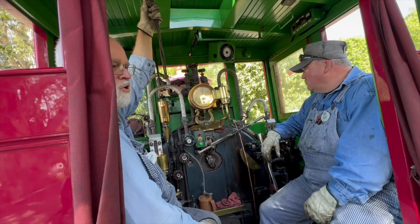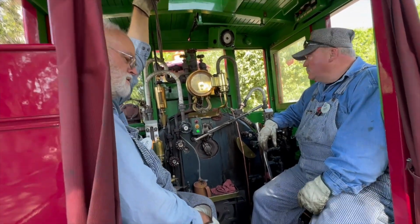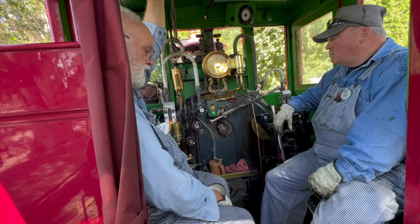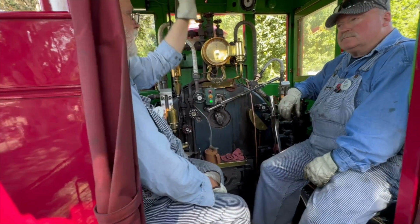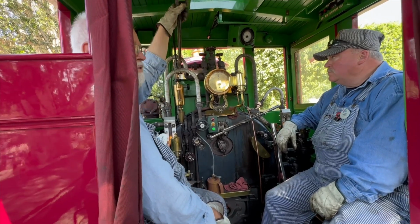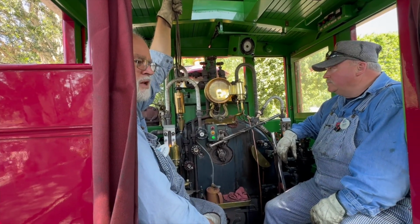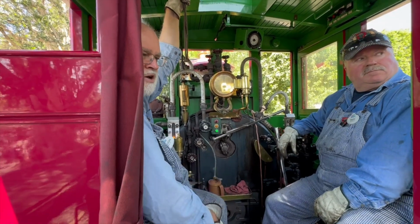Operating engineers, called OEs, will come in and light the boiler, get it to pressure, and check this and that. That's what we do in the morning. Like today, it was about 100 pounds when I lit it off. We've got about 15 to 20 minutes to get it up to pressure, which is 150.